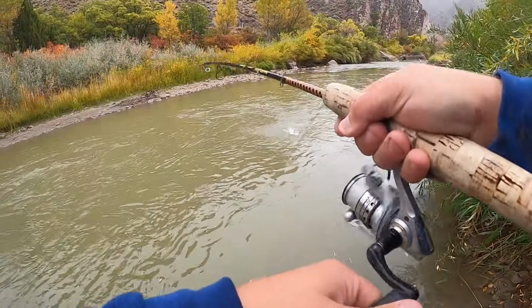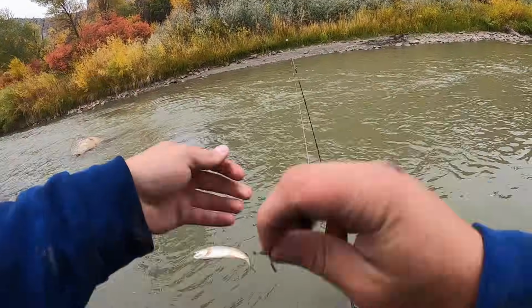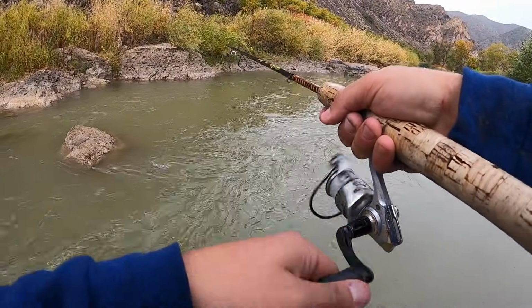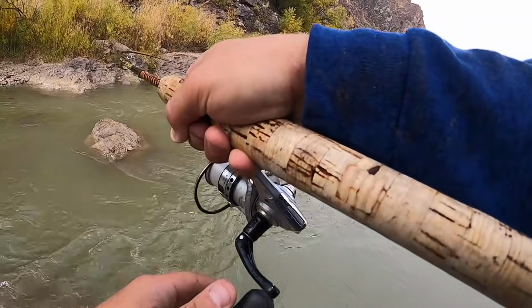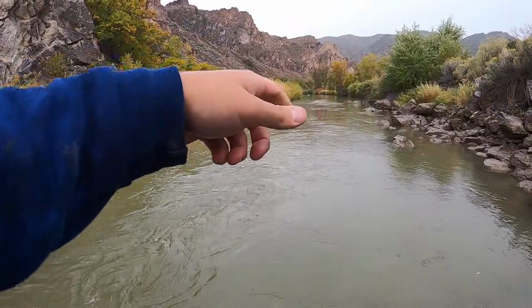There we go. Little guy. Is it a keeper? Ooh, I think this is going to be a little too small. There's a fish. I thought I was snagged. I think that's another good one. That's a good fish. Let's see.